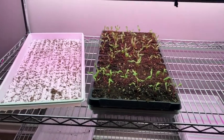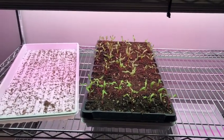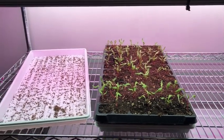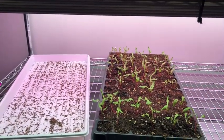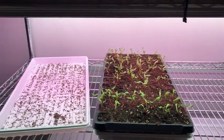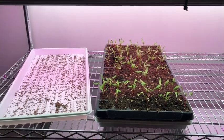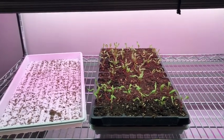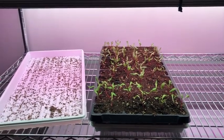So I talked to a lot of farmers to learn how to do this the right way. And then once these are in here for 4 to 6 weeks, or even a little bit longer for tomatoes, then we will take them outside and we'll plant them because the weather will be warm enough and the soil will be warm. So here's where we're at with the transplants. More to come.